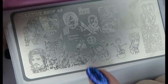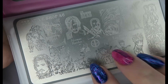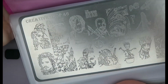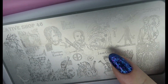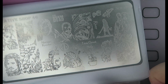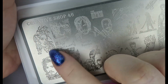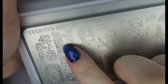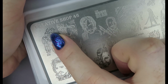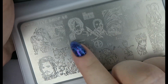Next, we have another Creative Shop. This is number 46. I bought this one myself. This is Guardians of the Galaxy, Game of Thrones, Walking Dead, Deadpool, and up here, Serenity, which is one of my husband's favorite shows. So we have Danny over here, the Night King again. Oh, sorry, no, a White Walker, sorry. The ice, I did this. It's really hard to clean. It's so well ingrained, so that's why it's a little bit grubby.